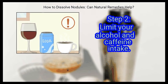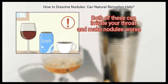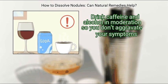Step 2. Limit your alcohol and caffeine intake. Both of these can irritate your throat and make nodules worse. Drink caffeine and alcohol in moderation so you don't aggravate your symptoms.